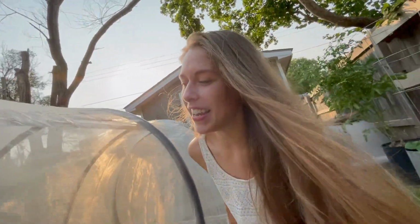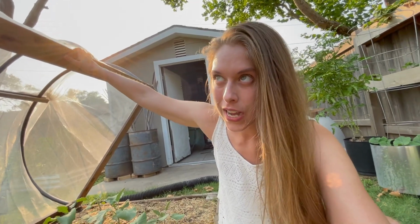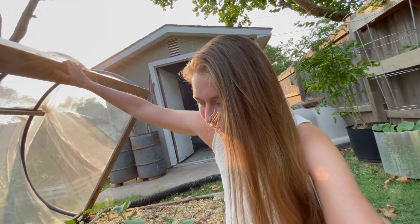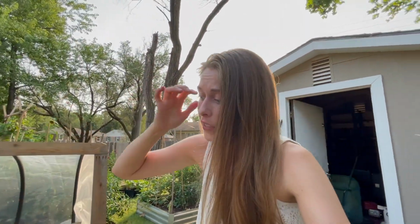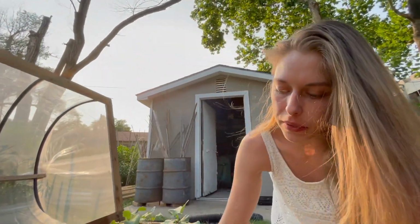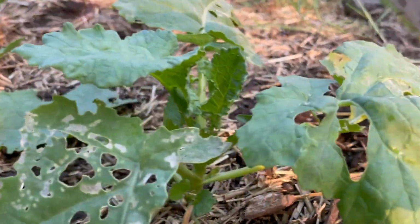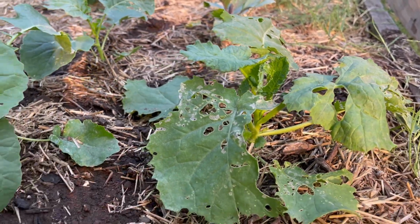Over here in the little hoop house area, I don't know how cabbage worms got in here, but they got in here. And I was also battling a few grasshoppers. So there is a little bit of damage on these plants, but honestly, there really isn't much. I threw some diatomaceous earth down, and that really seemed to handle the problem. A lot of these plants will recover from that little bit of pest damage.